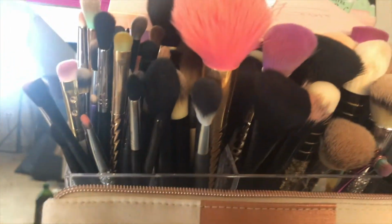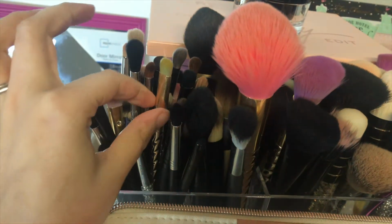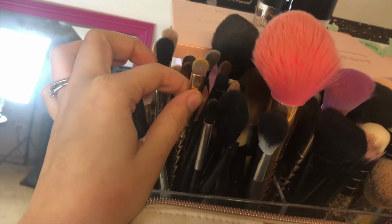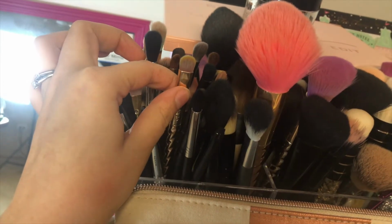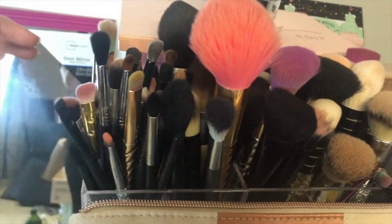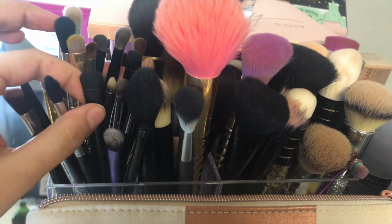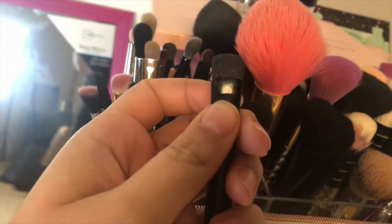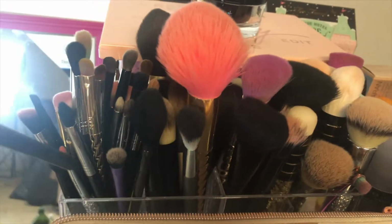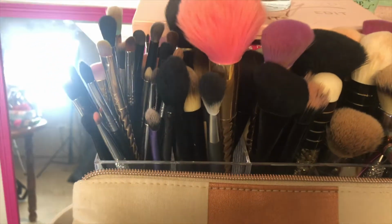Blending brush. This one's too long. This is the one that I was telling you about, the Tarte one. See, it's kind of short and fat, and it's sometimes a little difficult to get into the inner corner, but it works. Now see, that is very short and wide and fat, and it's okay sometimes. You know what? I'll go ahead and use it this week.